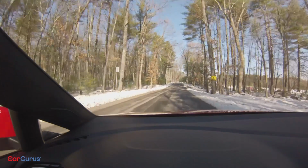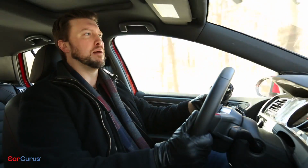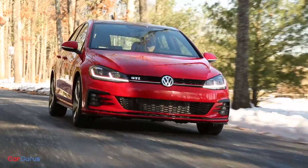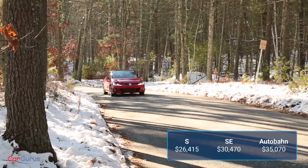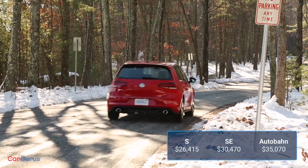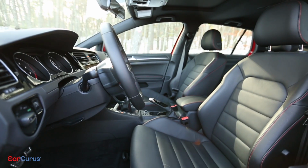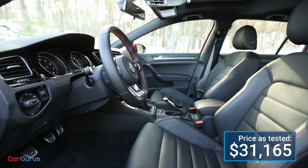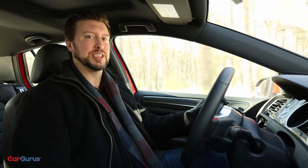The range-topping Autobahn gets adaptive cruise control, while all trims get a reversing camera and a full complement of front and side impact airbags. Base MSRP for the 2018 Volkswagen GTI is $26,415. An SE trim starts at $30,470, while a range-topping Autobahn trim starts at $35,070. Our SE test model came with the optional leather seating, bringing the price to $31,165. But frankly, save your money and stick with the awesome plaid seating that comes standard.